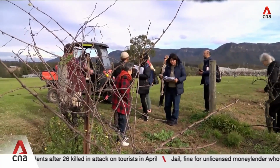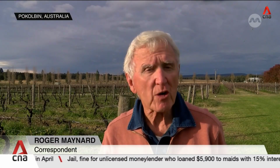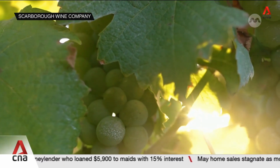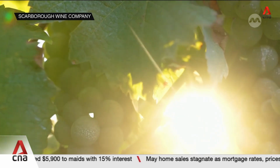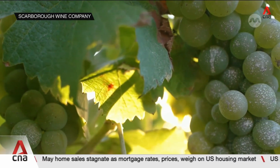If you thought only humans needed sunscreen to protect their skin, you'd be wrong. In extreme heat, grapes also need shielding from the sun. Extremely high temperatures can damage the grapes and slow down production. But not now, thanks to a unique spray-on sunscreen adopted by husband and wife team Jeremy and Liz Scarborough.